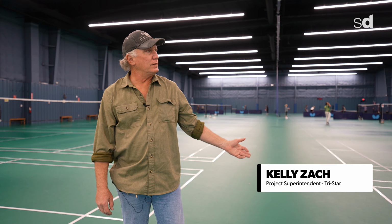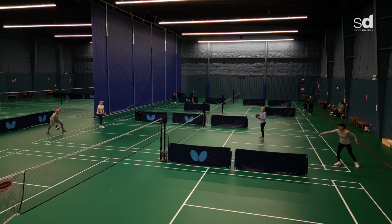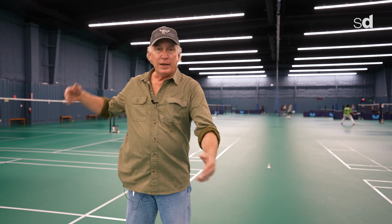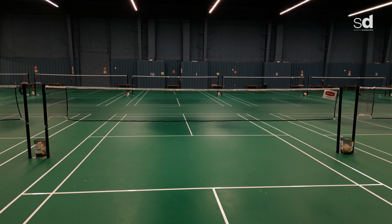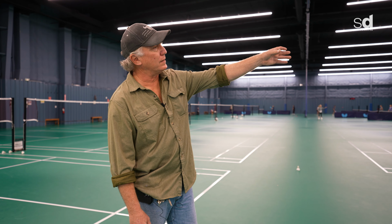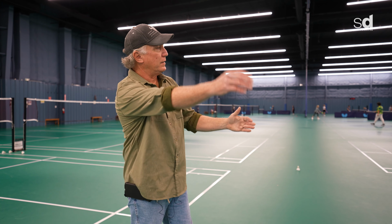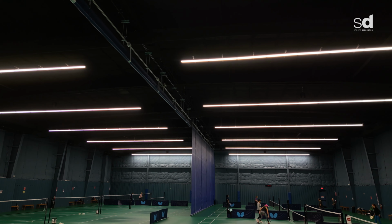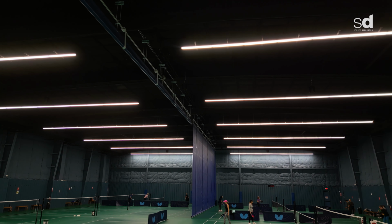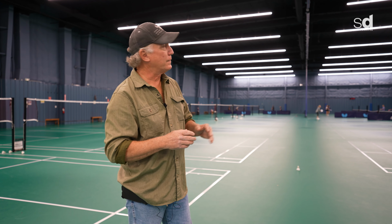Here we have 18 individual courts with a large dividing curtain that comes down. You've got 9 on this side, so if you want to play 9 pickleball and 9 badminton, you can accommodate it. One of the things if you see up here, you'll notice that each individual column in between, that's the actual court size. Right above there is also the lighting, which is in the out of bounds zones. What that does is prevent any kind of airflow or blinding light as you're playing. Say the shuttlecock goes up in the air, you're not looking straight into a light. So everything was designed with badminton and pickleball in mind here.